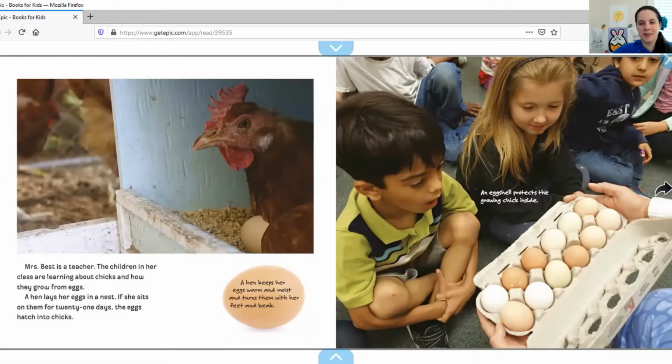Let's read the words. Mrs. Best is a teacher, just like me. The children in her class are learning about chicks and how they grow from eggs. A hen lays her eggs in a nest. If she sits on them for 21 days, the eggs hatch into chicks. 1, 2, 3, 4, 5, 6, 7, 8, 9, 10, 11, 12, 13, 14, 15, 16, 17, 18, 19, 20, 21.